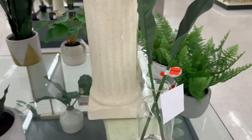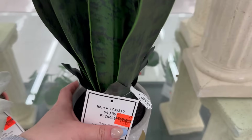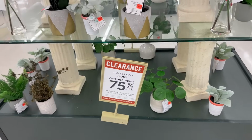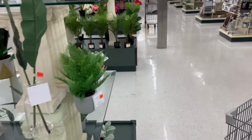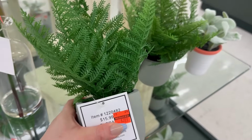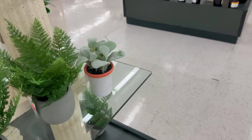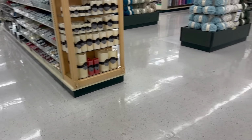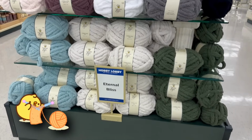$9.99. So yeah, they've got a great pricing over here. That one's $10.99. But 75% off, that's pretty awesome. $3.99 for that one. And you've got like the candle area, but we're gonna go to crafty now.